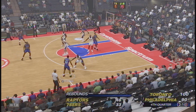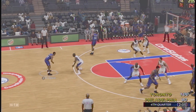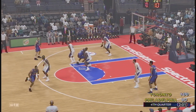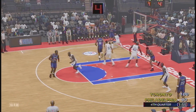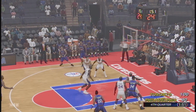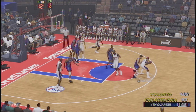And now let's see if the Raptors can pour it on. Hubert Davis, now the coach of North Carolina. He's going to pass it to Joe Smith. Some good defense there by Glenn Robinson. Now we got Matt Maloney at the corner. Is he going to pull up for that jumper right there? Yes, he will. Makes the shot for the Raptors.